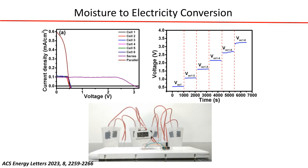So using the moisture, we could light up this small LED. This particular device doesn't have any external source apart from the moisture. We are only giving the energy from the moisture, and then converting it into electrical energy. So in principle, these can be used for some humidity sensing applications.